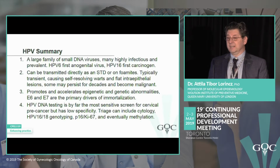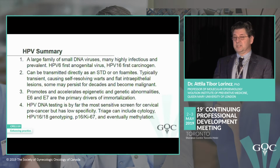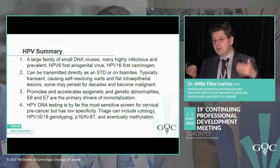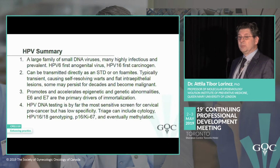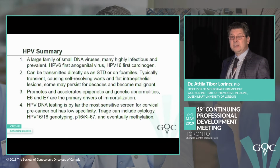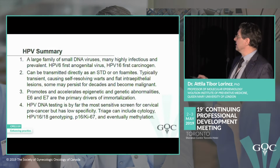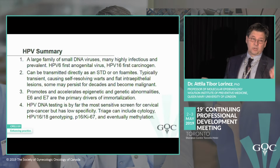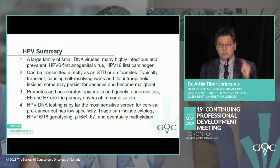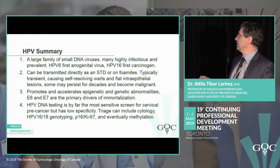Important take-home message there is that, in fact, it's a very small percentage of people who are infected with high-risk HPV types who eventually develop cancer. But the reason there's still a lot of cancers is because the infections are very prevalent. E6 and E7 are the primary drivers of immortalization. They're not the primary drivers of cancer. So you need to keep that separately in your mind.